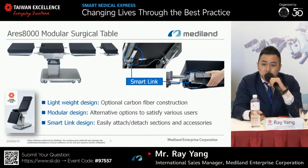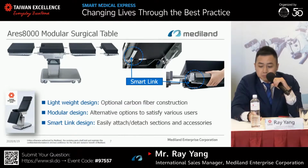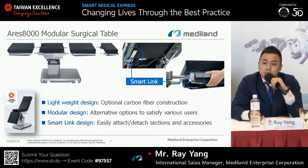And let's take a look at the pictures on the left side. This table won the 2020 Taiwan Excellence award. So this is quite a new surgical table from us. We just launched it to the market last year.